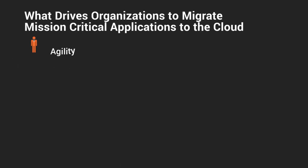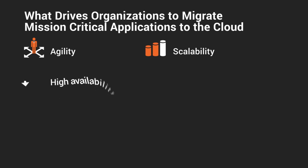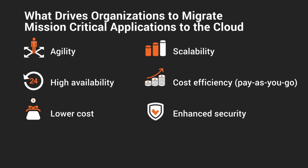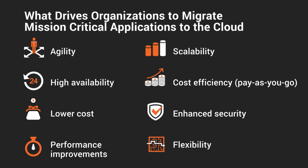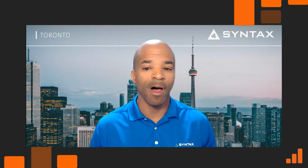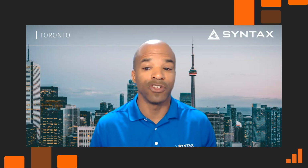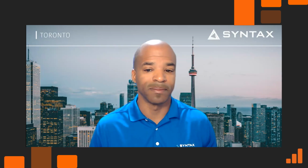Apart from agility that you already mentioned, companies really look for scalability to handle growing workloads, high availability for uninterrupted operations, cost efficiency via the pay-as-you-go model and lower costs, as well as enhanced security measures. Every customer will look for performance, speed improvements, and one of the keys they look for is also flexibility, and the cloud will allow them to adapt to all of their changing needs in the future. So all of those benefits really push organizations to invest more in cloud technologies and to innovate on that platform.